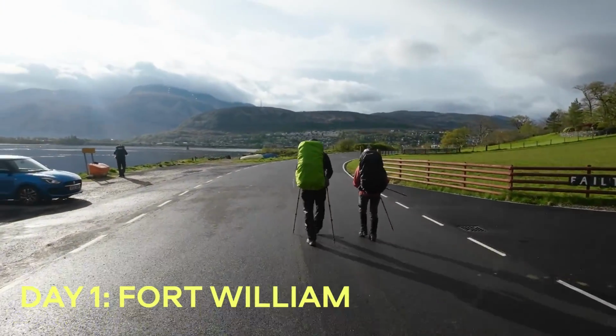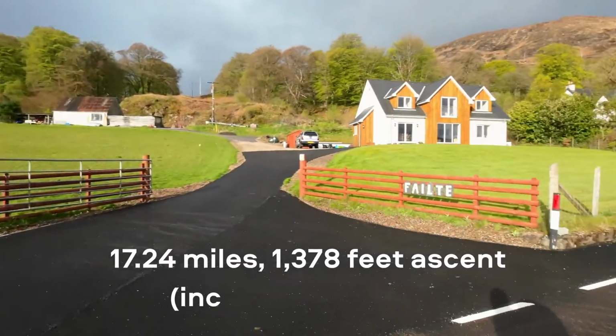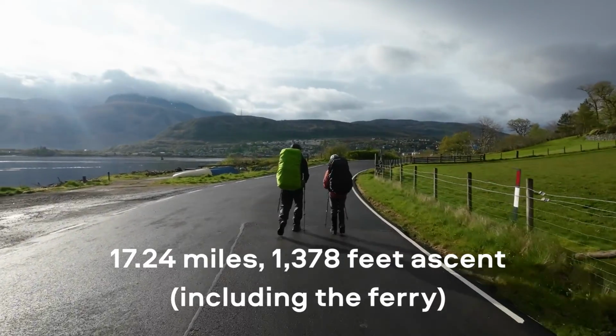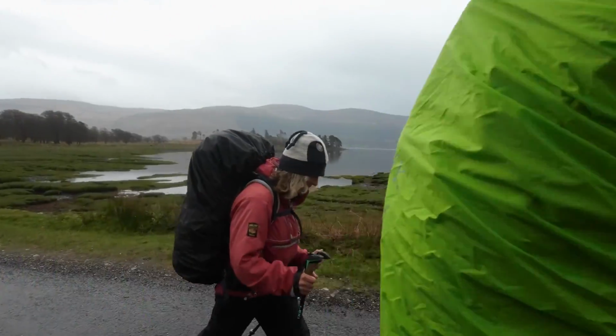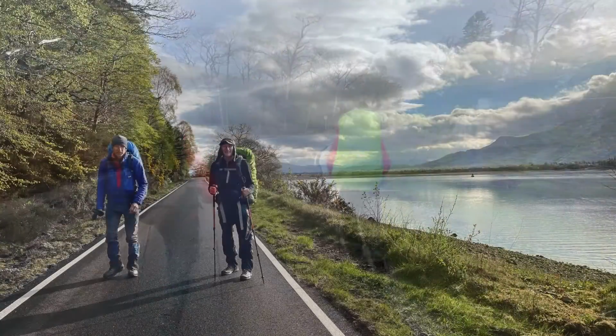Every journey starts with the first step. There are many variations of this route. On this one, we leave the ferry and we head south. Ours took us 13.5 days and we hiked for 234 miles. The forecast for the first day was mixed, so we started the trail in damp weather with some good dry spells.